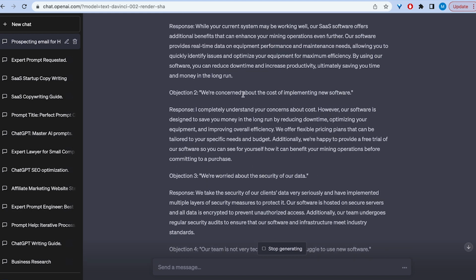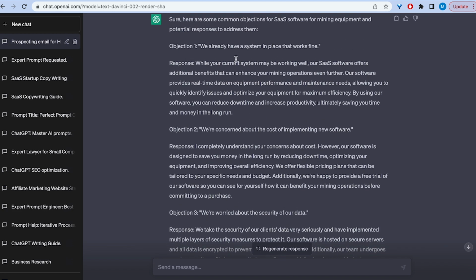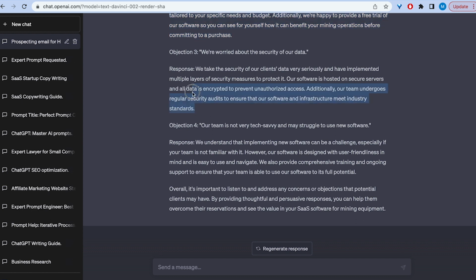So here it comes up with a few objections and responses that we can use. Let's say when he says we already have a system in place that works fine, then you can just say, well, your current system may be working well, but our SaaS software offers additional benefits that enhance your mining operations even further. So it already gives you objections and how to respond to them when they reply to your email.